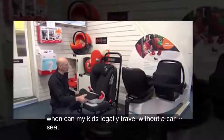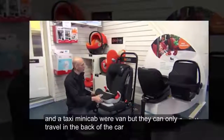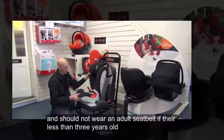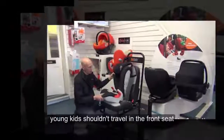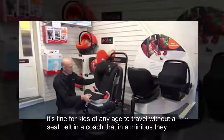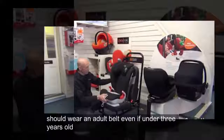When can my kids legally travel without a car seat? In a taxi, minicab, or van, but they can only travel in the back of the car, and should not wear an adult seat belt if they're less than 3 years old. In a minibus or coach, again, young kids shouldn't travel in the front seat. It's fine for kids of any age to travel without a seat belt in a coach, but in a minibus they should wear an adult belt even if under 3 years old.